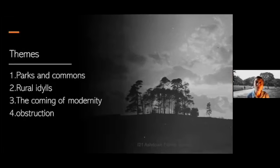So the rest of my talk is picking up on the more historical context of these slides and some of the themes coming through in the 1920s and 1930s that hopefully you'll also see in some of the other talks in this series. So first of all, parks and commons in the collections. Then the bigger question of what historians have called a rural idyll of the 1920s and 1930s, the myth of the countryside, and what that represented about key political and social questions that were being raised in that interwar period. Thirdly, the coming of modernity and new technology and new ways of communication and transport in this era. And fourthly, the work of the society in trying to fight against obstruction and landowners destroying rights of way.